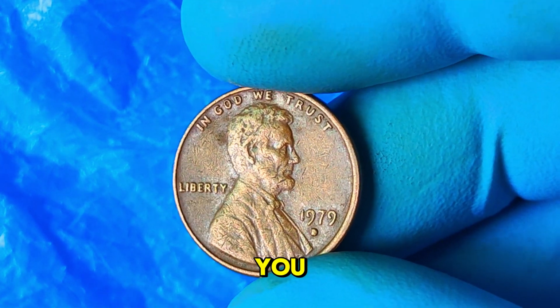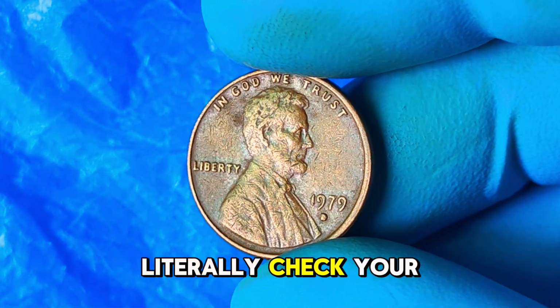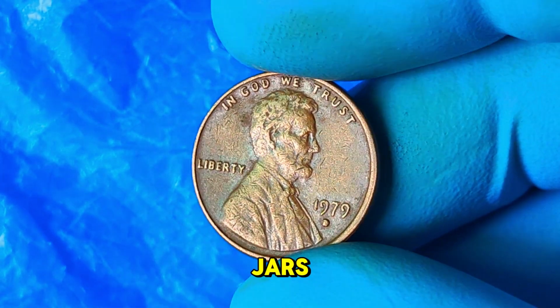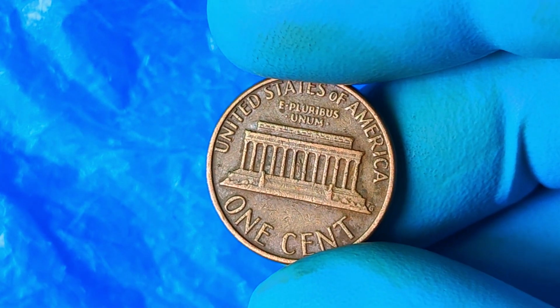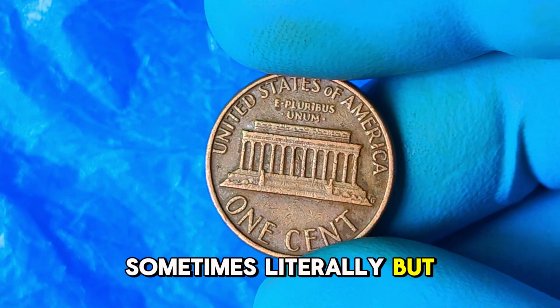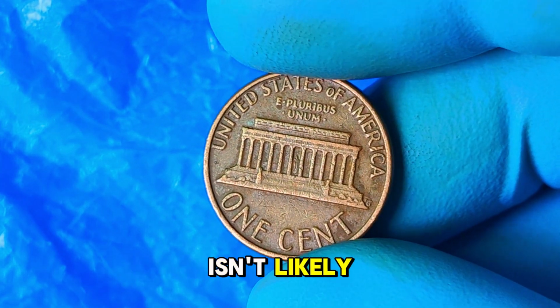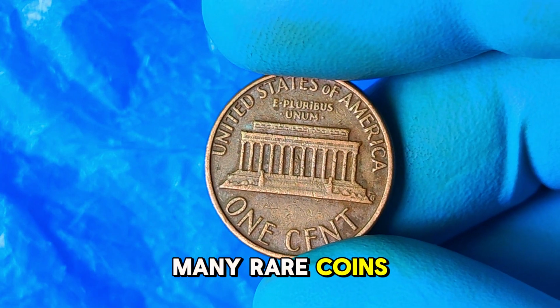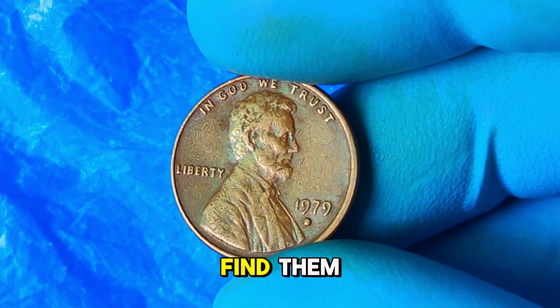Well, lucky for you, it's all about paying attention to your pennies, literally. Check your change, go through old jars, and maybe even hit up some estate sales or yard sales. That's where people find their gold mine, sometimes literally. But here's the thing. While finding a $1.9 million penny isn't likely, there are so many rare coins out there that are worth way more than face value. And I'm here to help you find them.